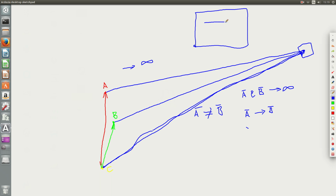You will see that the two parallels we said were meeting somewhere at infinity will actually be two parallels with two points, with two vectors not equal to each other, vector A and vector B. They will not meet there.